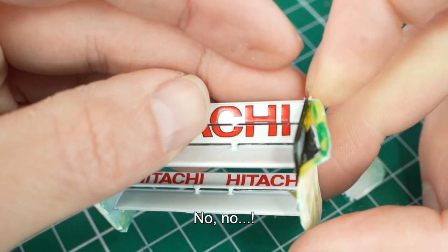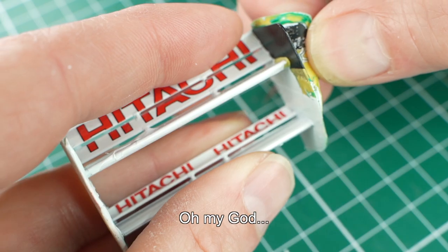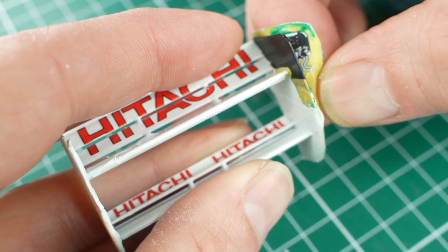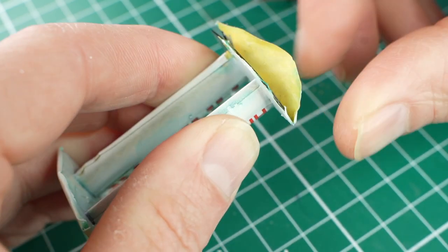No, no! Is there something like psychological help for scale modelers? Nay. At least I master proper sighing. Oh my god. All this work. Yeah, it's a shame. This is a nightmare, a nightmare. Thank you for leaving your comments of consolation below, dear fellow modelers.